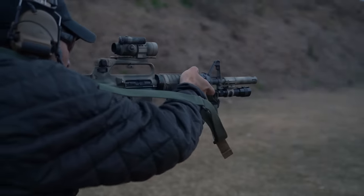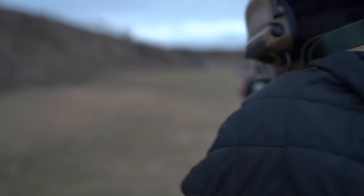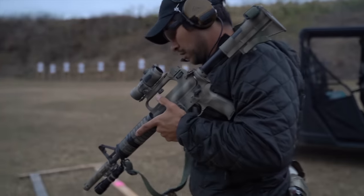Now I've figured out how to carry the rifle, and I've learned about different rifle carries and good ways to be smart with my muzzle control. But I need to manipulate the gun a lot more, so I need to understand sling manipulation.